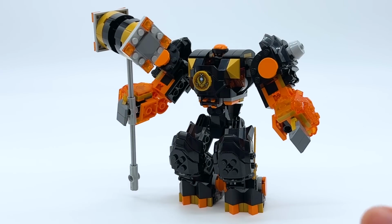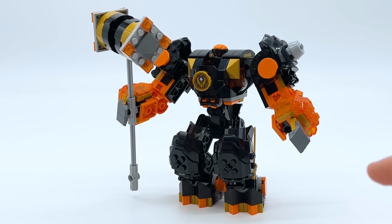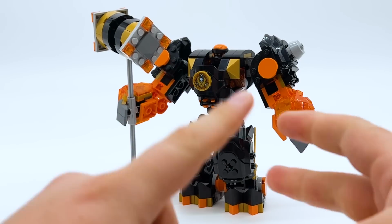So here's Cole's Elemental Earth Mech, and this is one of 3 mechs in this style in this first wave. There's also one more coming out in March, a Lloyd mech, but the 3 coming in January are the Cole mech, the Sora mech, and the Kai mech.